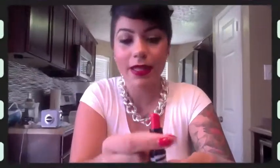One of my favorites, like I said, on Instagram. Everyone asks me about this color, and I adore this color to death. The best combination between red and orange. Perfect.